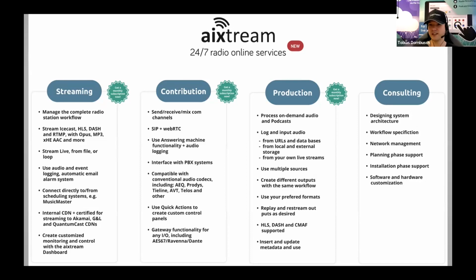So you could have a cloud installation running that is processing, encoding, and streaming your web radio, but also generating and uploading the audio files for your podcast library, for instance. So effectively, as I said, almost anything you can do with an aixtream installation that is on-prem, you can now do as a sort of service by us in the cloud.